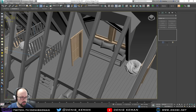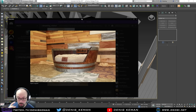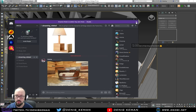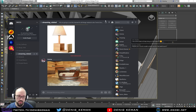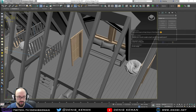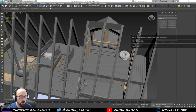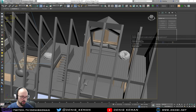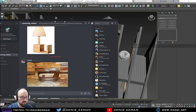All right, somebody posted something in here. What is this? Is this like a half a barrel and something inside that thing? It looks like a bath. Yeah, see, I love my stream chat. There's always somebody who's promoting alcoholism. Oh, so this is for a dog. All right. Hodor. Name your dog Hodor. That's nice. Okay. No.